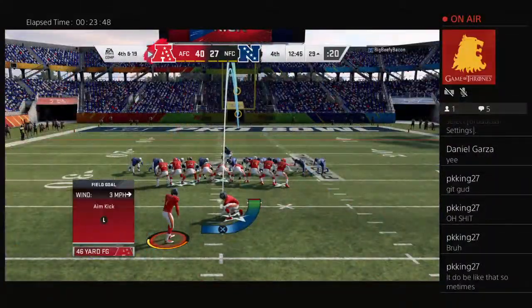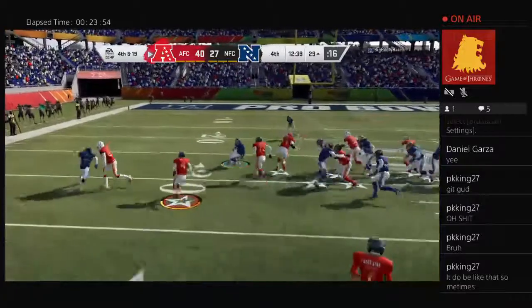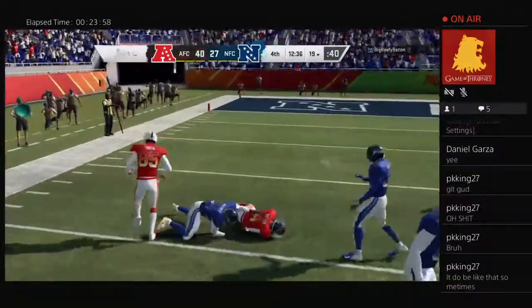So now here comes the field goal team for the third time today. From the left hash, and the holder's going to keep it. He's going to try to run for it. They're not going to get it.